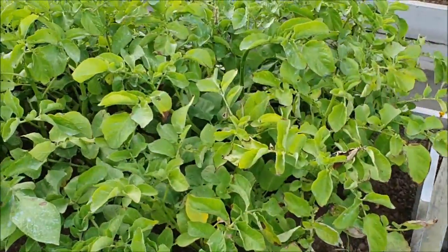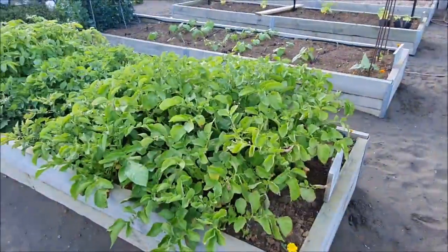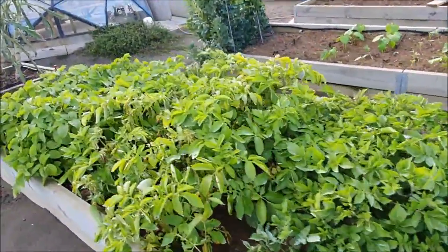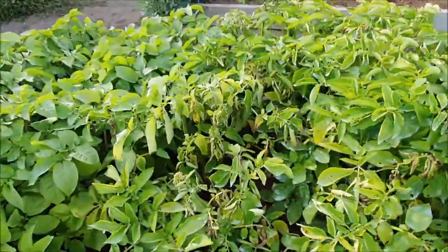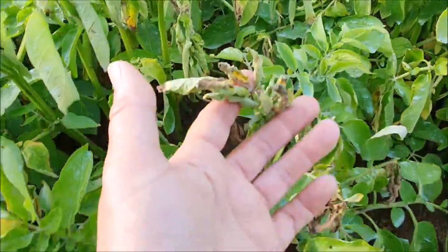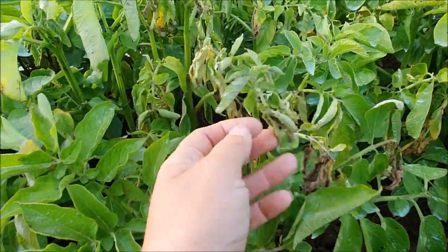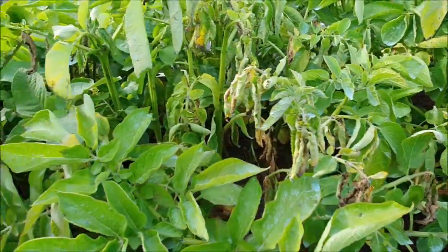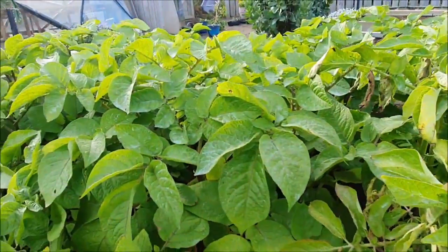Over here we have the potatoes. They're actually doing okay, well, except this one. I sprayed all of them just recently for fungal because I thought it might have had blight, because it's gone all droopy, so I don't really know why. But the rest of them look good, so I'm not too worried.